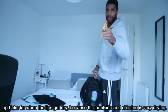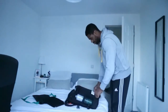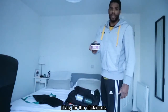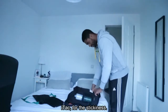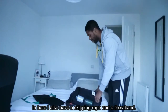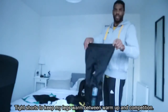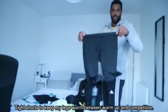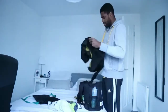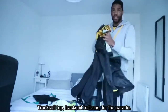Lip balm for when the lips get dry, because the poolside and the chlorine is very drying. Eye tack for the stickiness, very necessary. In here I also have a skipping rope and a TheraBand, but I'm not going to get those out because they're a bit difficult to get back in. Tight shorts to keep my legs warm between warm up and competition. Headphones for entertainment. Tracksuit top, tracksuit bottoms for the parade.